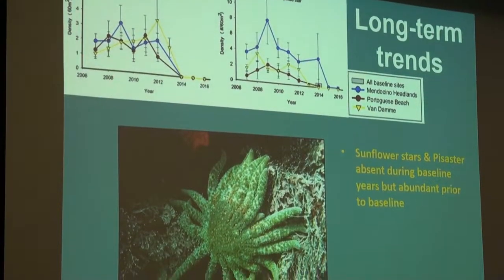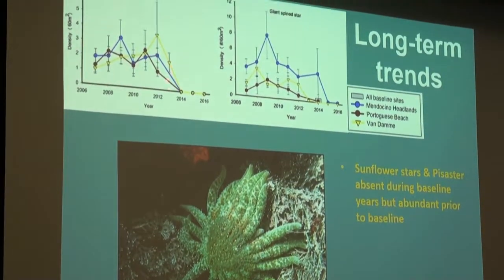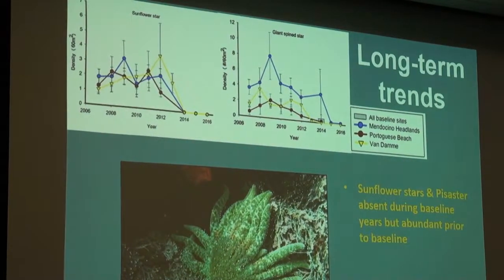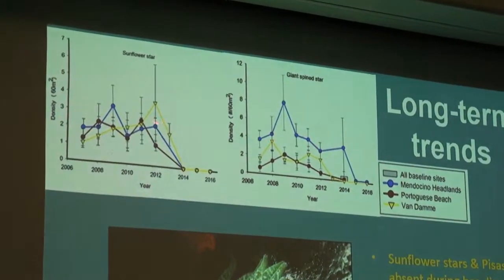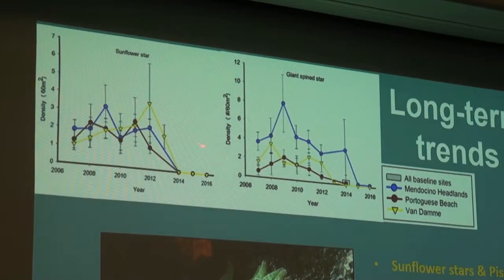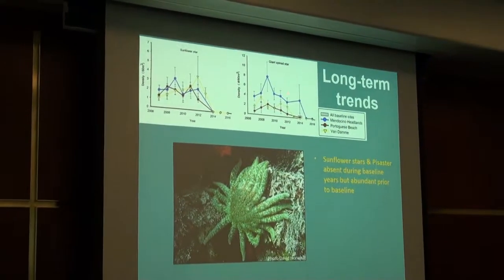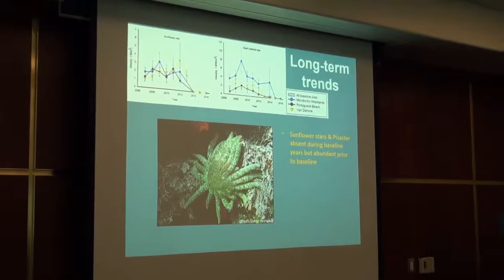And so you can see they were fairly abundant with some variability at those 3 sites until the sea star wasting disease hit basically at the end of 2013. And then in our first survey after that in 2014, we didn't see any more sunflower stars. And what you can't see in this graph, because there aren't any, I also put bars on here for a summary of all 8 sites. And so we did not see any stars at any of those 8 sites in the baseline years or in 2016. And then similarly for Pisaster, in 2015 and 16, they were completely absent from all of our sites.